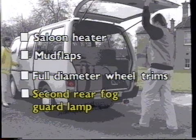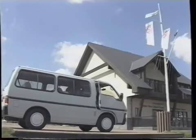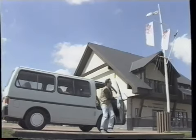Rear fog guard lamp. Additionally, such items as power-assisted steering, alloy wheels and vinyl seat trim in lieu of cloth are available as options. As the ideal vehicle for family needs or an image-enhancing courtesy service, the Midi Estate is the leader in its class.